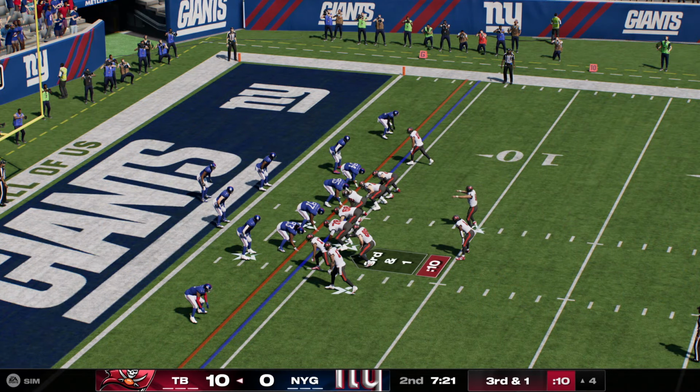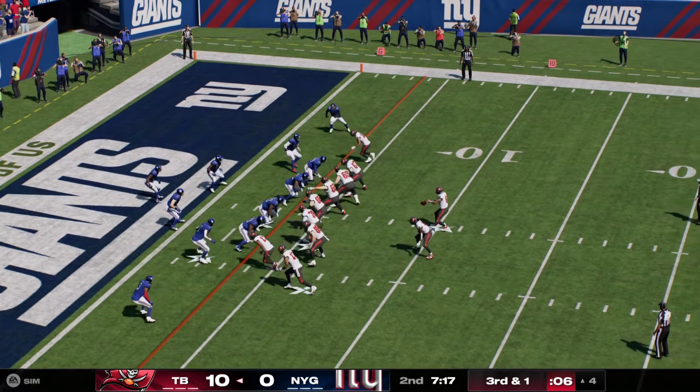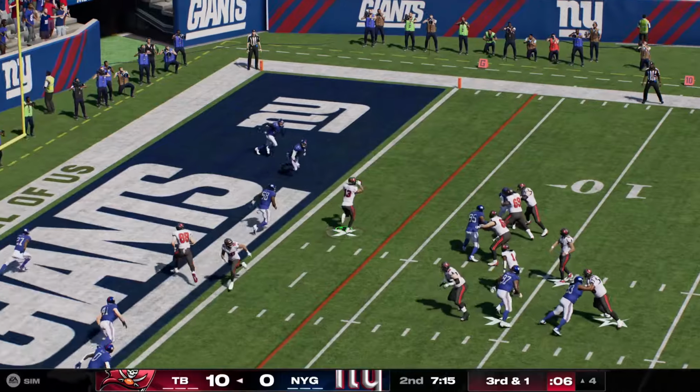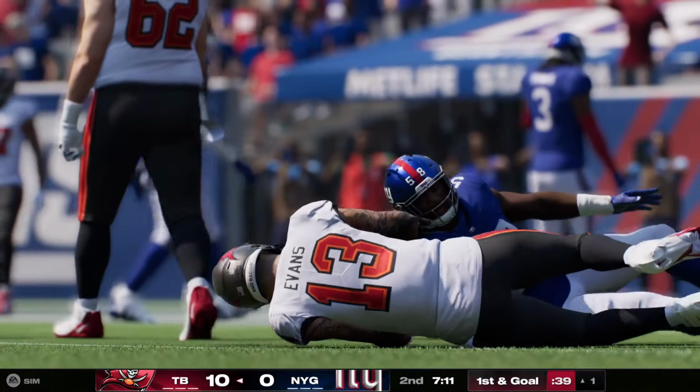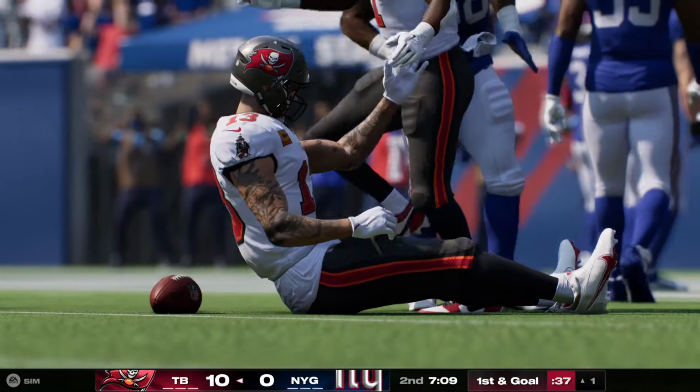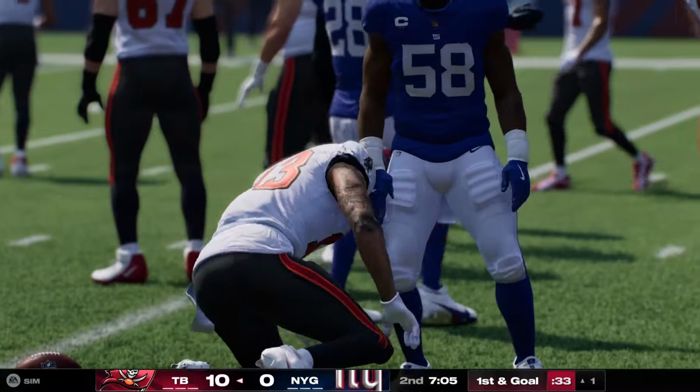The Bucs on 3rd down. They've been good, 3 for 4 thus far. They're up against a 3rd and 1 situation. That is caught. And he'll be taken down, but he does have 1st down yardage. A gain of 4 that time as the drive continues.